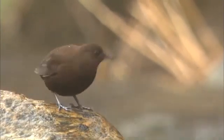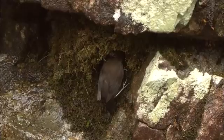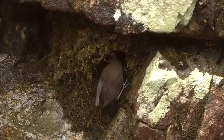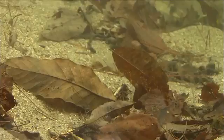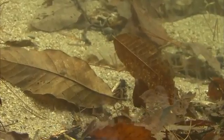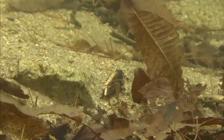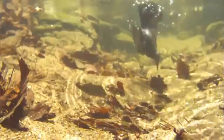Underwater insects may be small in size, but they are quite nutritious to these birds. What it is looking for are the larvae of the caddisfly. These larvae build up a tube-shaped nest by using small stones around it. At first glance, this home looks like a leaf or a stone, making it hard to detect.